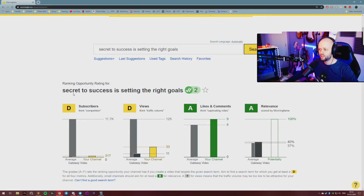So we can see the volume of subs and views and likes and comments for us is more desirable. It's gonna allow us to compete in here. Whenever people search for this, there's a good chance our video is gonna pop up because as you can see in the stats here, we're actually doing better than the average video in some ways. The little number next to the tick indicates how commonly searched that term is. And you can see the score is way lower than some of the other terms we saw.